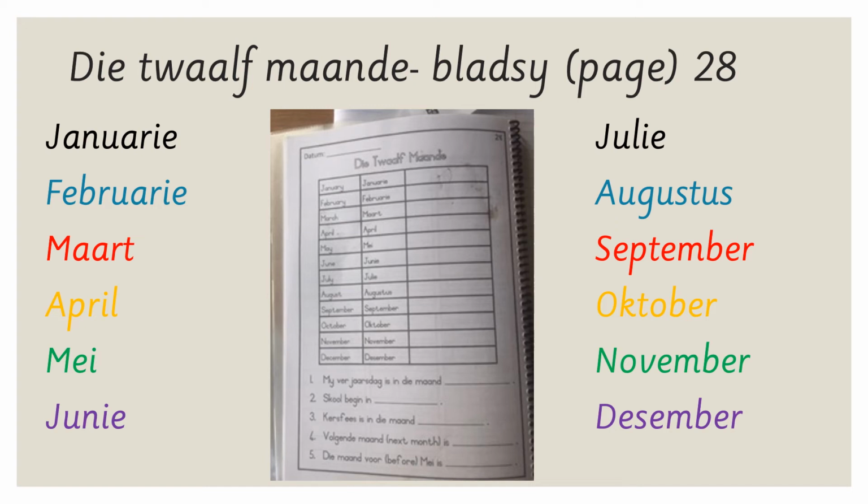All right, so what you are going to do now, you will see on page 28, it gives you the month in English. Next to it, it gives you the month in Afrikaans. And then you are going to write the month in Afrikaans again. Be very careful of the spelling of it. And as you write it, I want you to try and say the word aloud to get a feel for the pronunciation. Okay. So let's go.